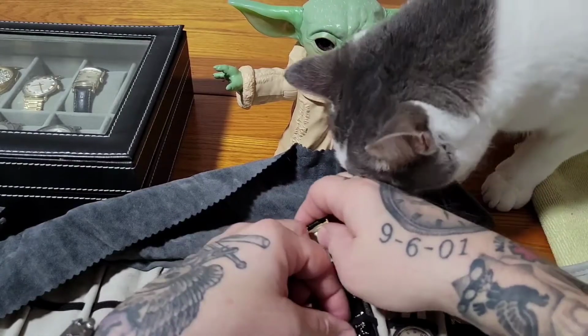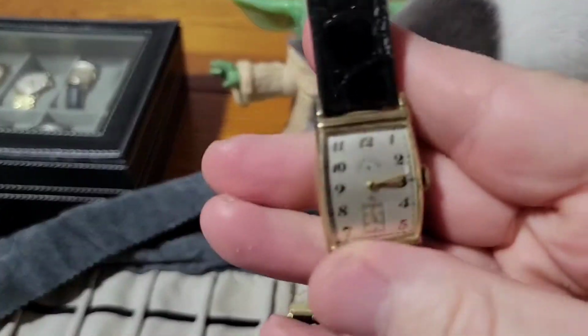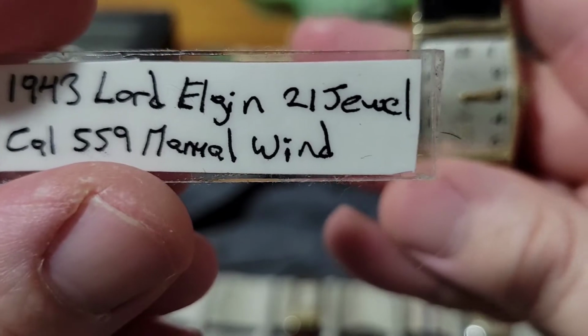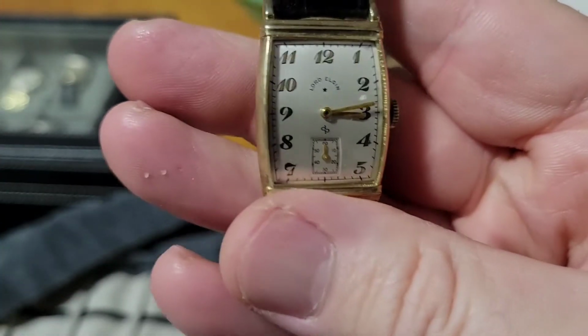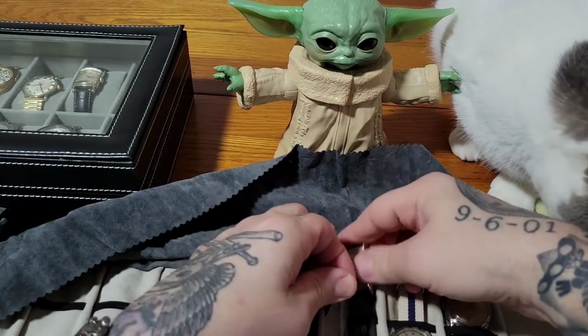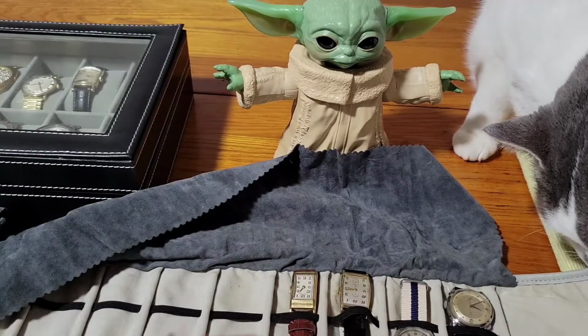Come on, Charlie. Watch out, Bubby. And then here we have the Lord Elgin 1943 21 jewel caliber 559 manual wind. This is 14 karat gold filled. Like I said, all these are fully serviced from Gerard's Watches, where I get them from.